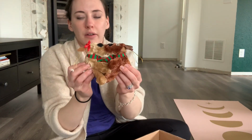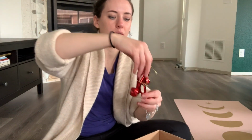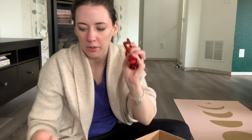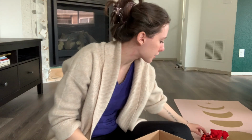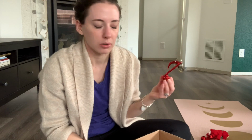I have these kissing little stuffy ornaments that I'm going to keep. Bell ornaments. I don't know. These are a maybe. I'm going to put these in the maybe pile. Because the thing is, this is going to sound dumb, but I want to have some ornaments that aren't fragile or the most special.